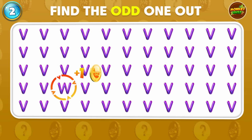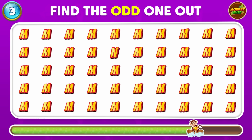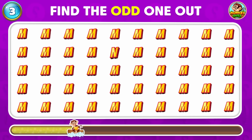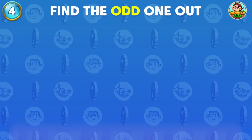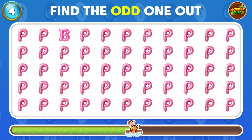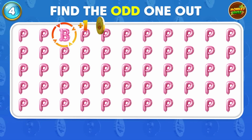Next, which one is different from the others? This one is the letter W. Check out these letters. Something different is hiding in here. Oh, there's a letter N hiding in the second row. Can you solve this one? Oh wow! I can't believe it's right in the first row!